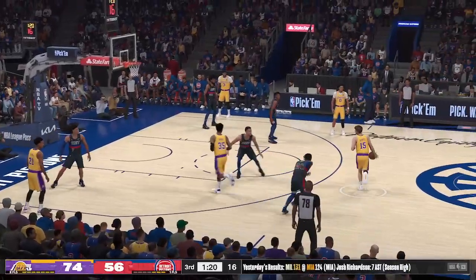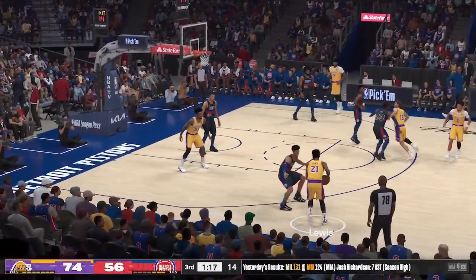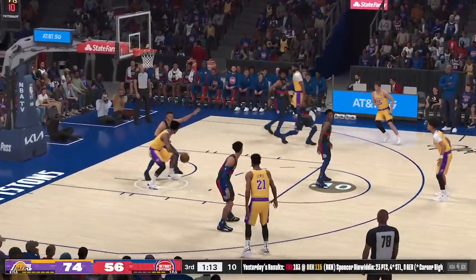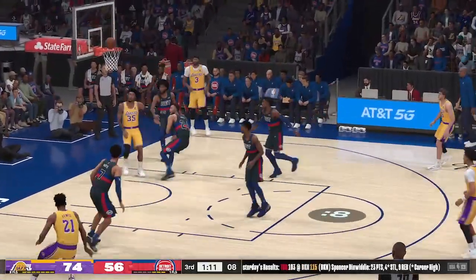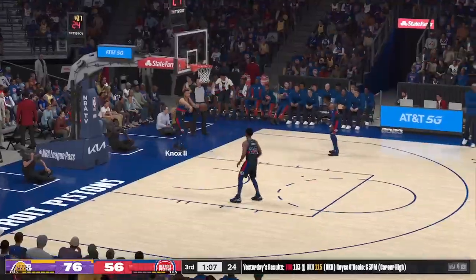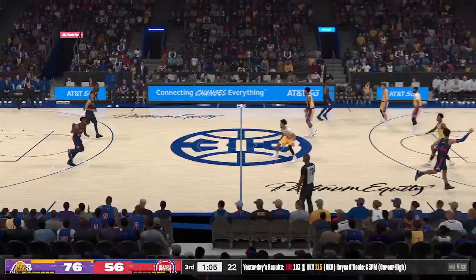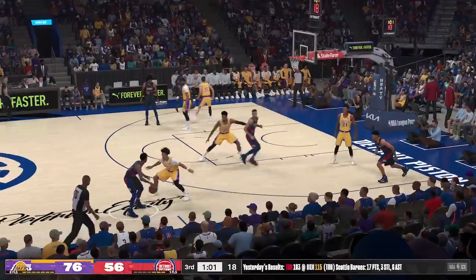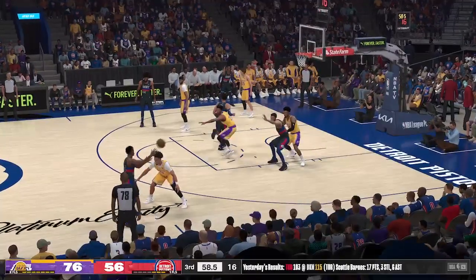Wood a screen on Ivy. Pass to Lewis. Here's Wood. And the layup's good off the glass. Wood's got his first points of the game. Well, I love how comfortable and composed Wood is down there. Takes his time and just does his thing in his way. Here's Sasser.